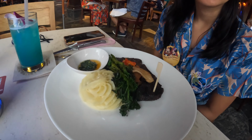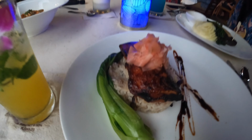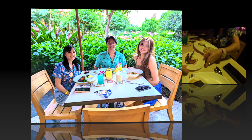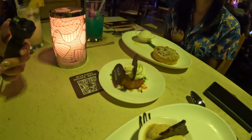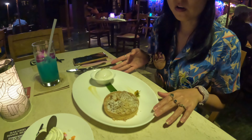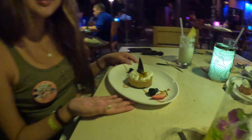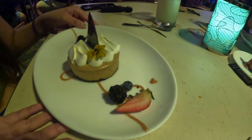So what'd you get, Cam? Rib eye with chimichurri. And I got the salmon and miso. And Chelsea got shrimp fettuccine. We got a birthday cake, and we got the desserts too. Cam's got the pineapple cobbler, and then I got the chocolate toffee brownie. And then Chelsea got the coffee cheesecake with a little hidden Mickey. It's not hidden, but yeah.